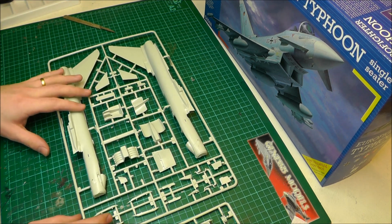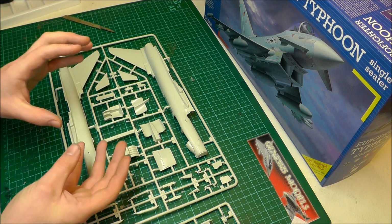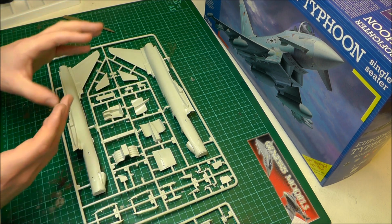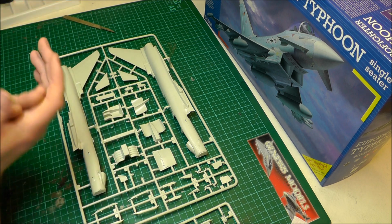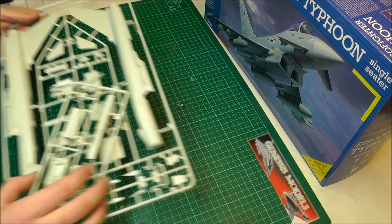The other little problem with this kit is around the air intake area. It goes together a bit higgledy-piggledy, and you can end up with all sorts of gaps, so you've got to be careful around that air intake area as well.